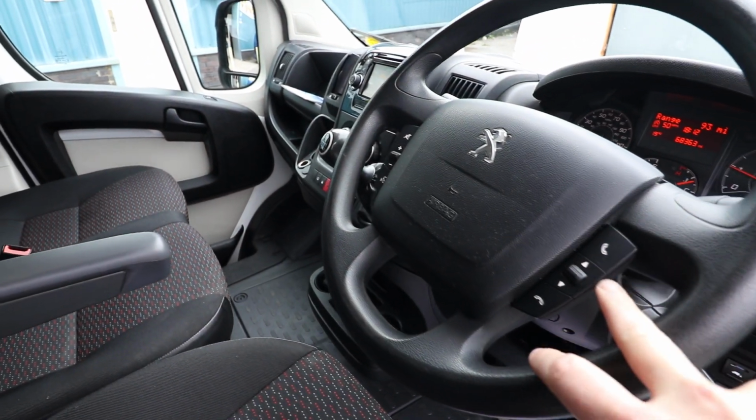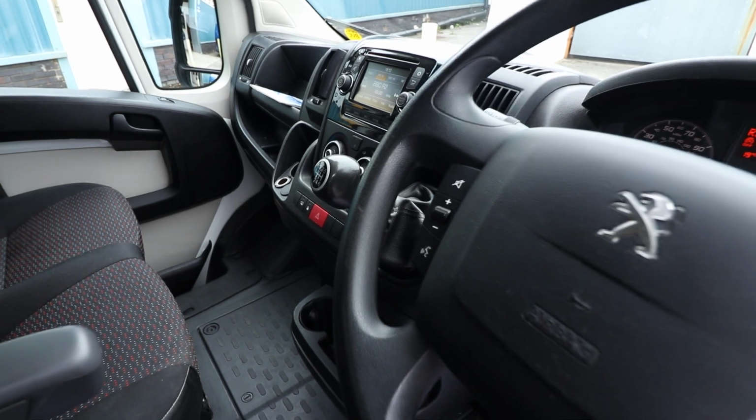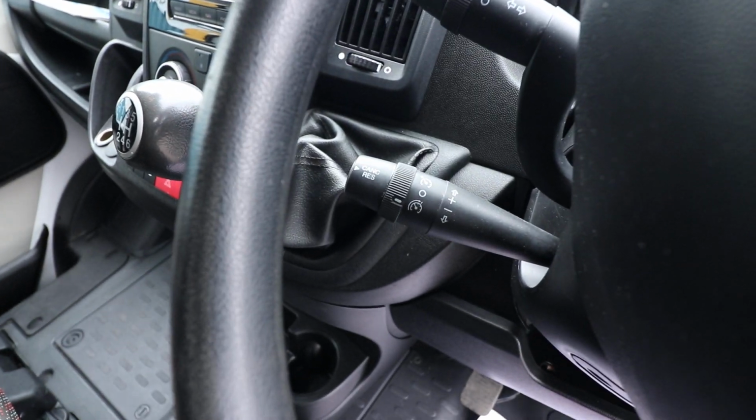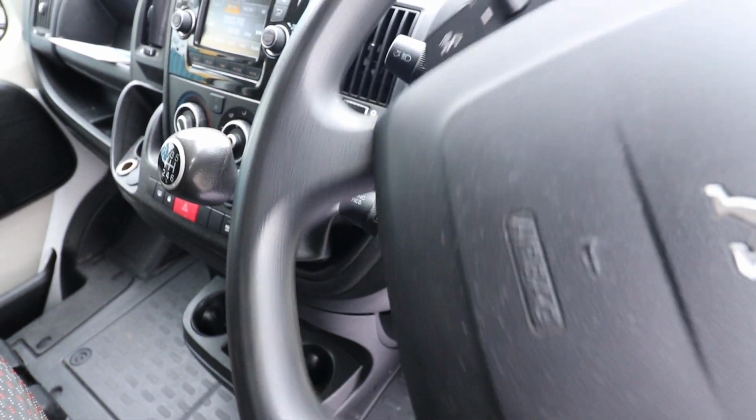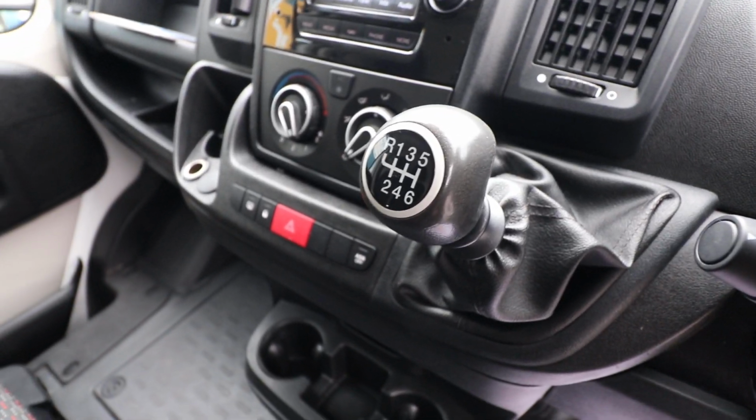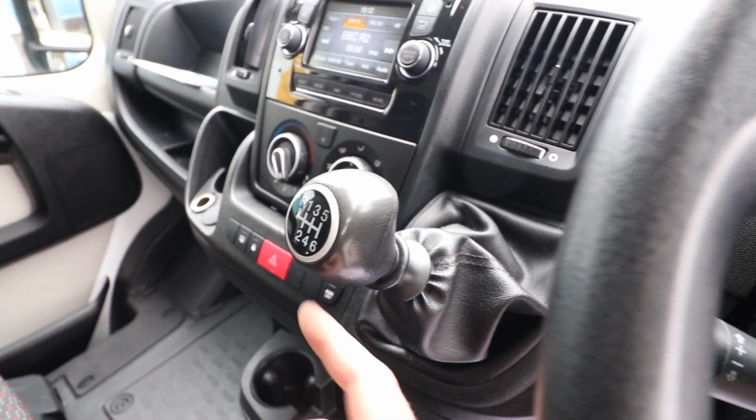You can control the phone on here. You can answer and hang up calls. And on the left hand side, you've got the volume controls for the radio. If you move the steering wheel over to the left hand side, you've got a cruise control stalk just there. Very, very nice to have. As I say, these vehicles are going to be doing mostly motorway miles, so that's very nice to see.